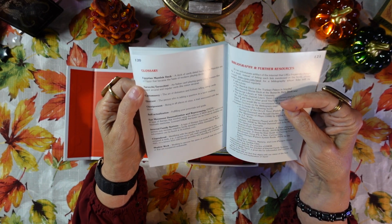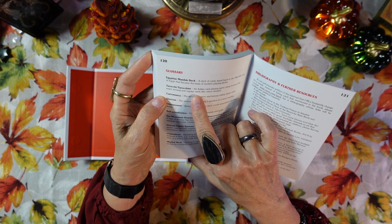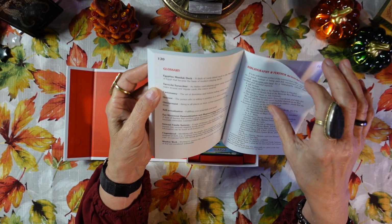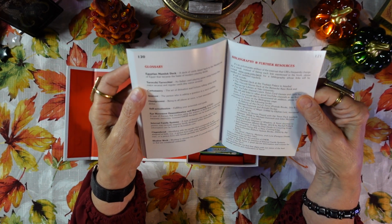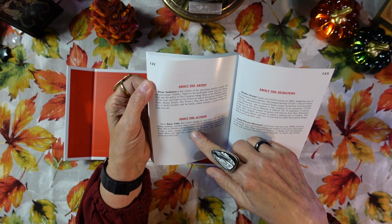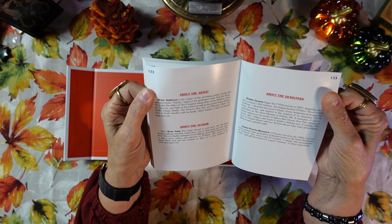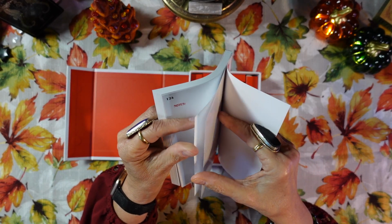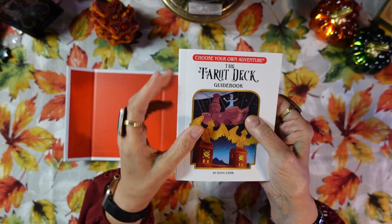And at the end, there's a glossary. And tarocchi or tarocchini, an Italian card-playing game using trumps, the major arcana, and regular cards, the minor arcana. And bibliography and further resources. Then there's a section about the artist, Brian Anderson, and about the author, Rana Tahir, about the designers, and notes. There's a place for notes. All right, well, there's like one, two, three, four, like 6 pages for notes. That's cool. And that's the guidebook.